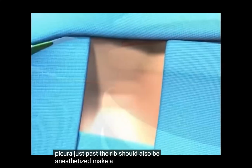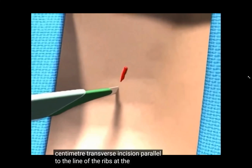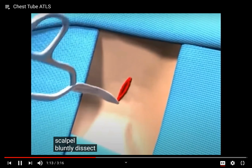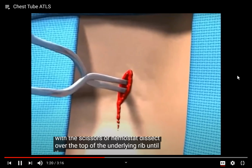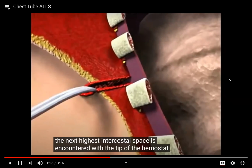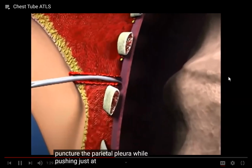Make a 2 to 3 centimeter incision parallel to the line of the ribs at the predetermined site with a number 11 scalpel. Dissect the subcutaneous tissue with the scissors or hemostat over the top of the underlying rib until the next intercostal space is encountered. With the tip of the hemostat, puncture the parietal pleura, pushing just at the top border of the rib.